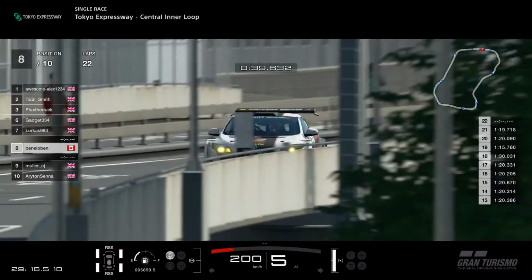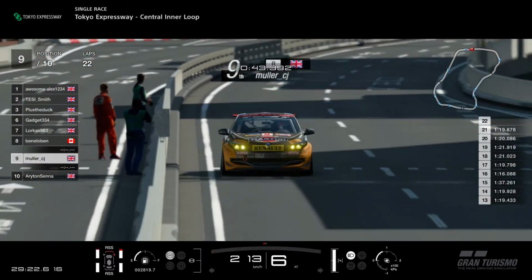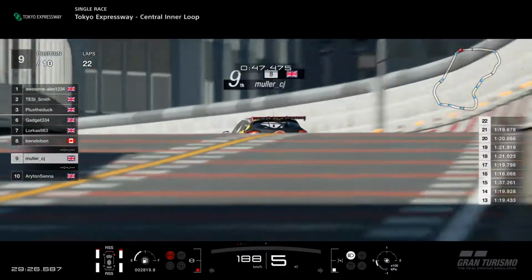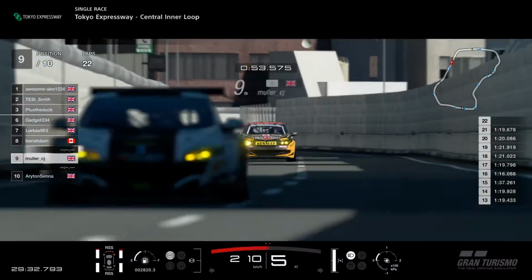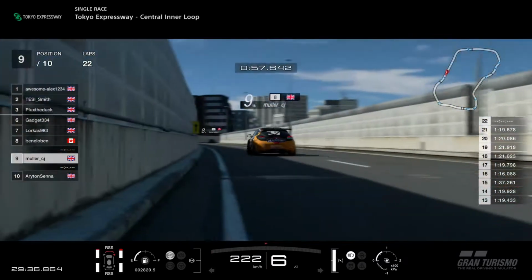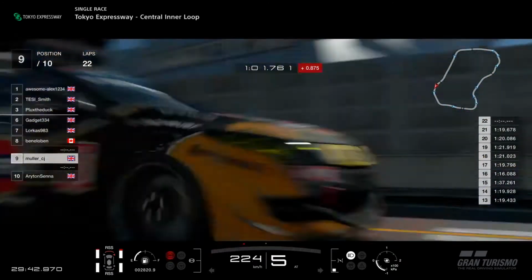Here we have Ben in front of Muller and Senna. Oh, and Muller has some damage again on the right side of his car. Probably smacked one of the walls. Again, very easy to do and very punishing in Tier 1. Just a slight tap on the wrist and you got engine damage and all that. This is just a slight tap on the pinky.